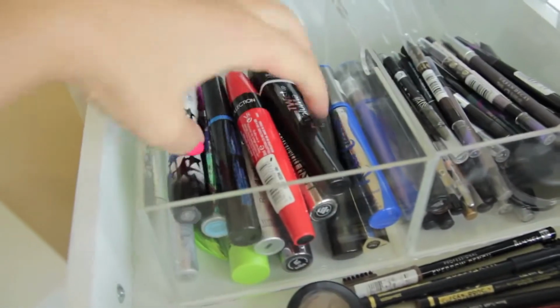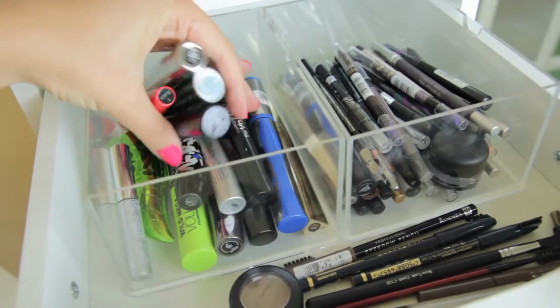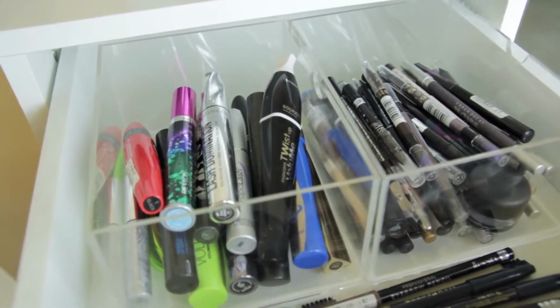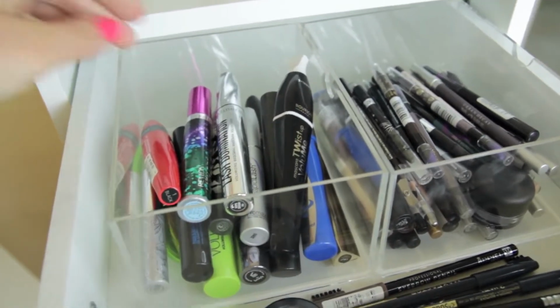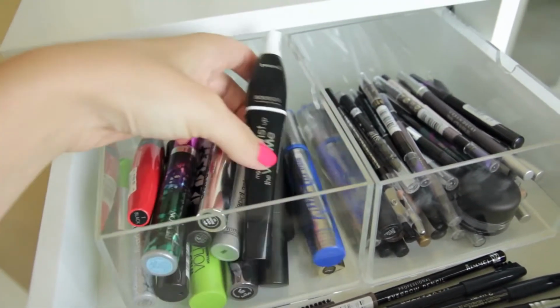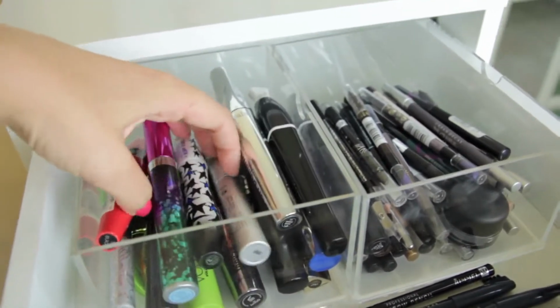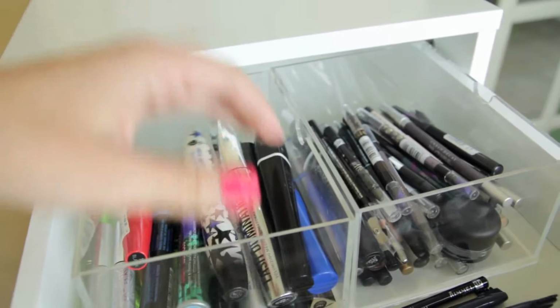So in here I have far too many mascaras than is humanly acceptable, really. As you can see, a total mixture. I've got some Bare Minerals, I've got Revlon, this is a new Bourjois one that I've been trying out, Collection 2000, Armani, Lancome, Star, which is my favourite.